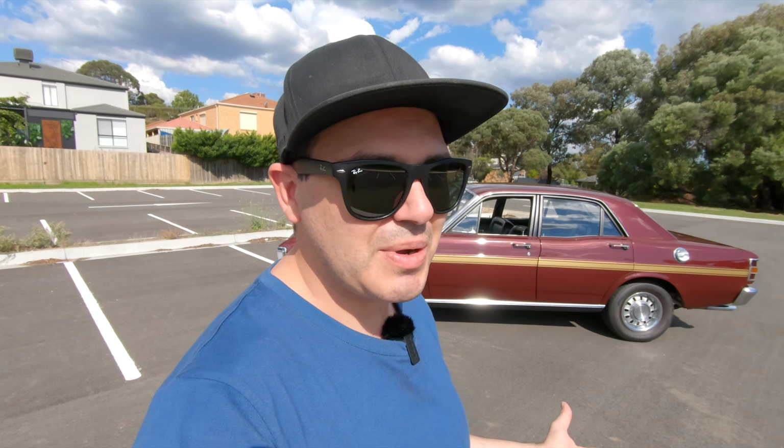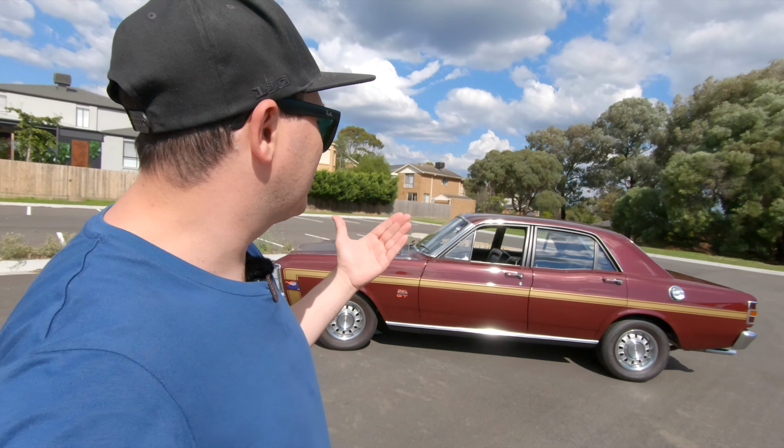And then if you did do anything, like if you wanted to put another cam in it or something like that, you devalue it straight away. Like I can't even put a new radio in it or hide a new radio in there, because then you're stuffing around with the wiring and then you're trying to hide stuff. It just takes away from the originality of the car as well.